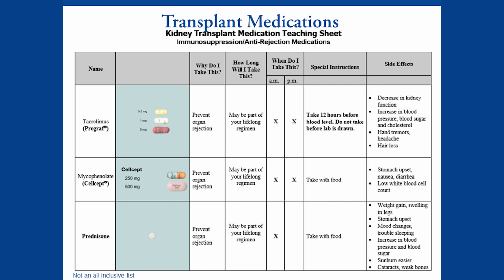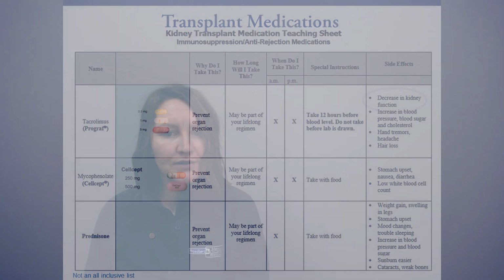The side effects are listed. This is not an all-inclusive list, and just because the side effects are listed does not mean you will experience those. A few that I like to highlight are that tacrolimus can affect the health of the kidney. If you are on too high or too low of a dose, your kidney function may decrease. That is one of the main reasons we monitor blood levels of the tacrolimus. We need to make sure you are on the right dose of the medicine.